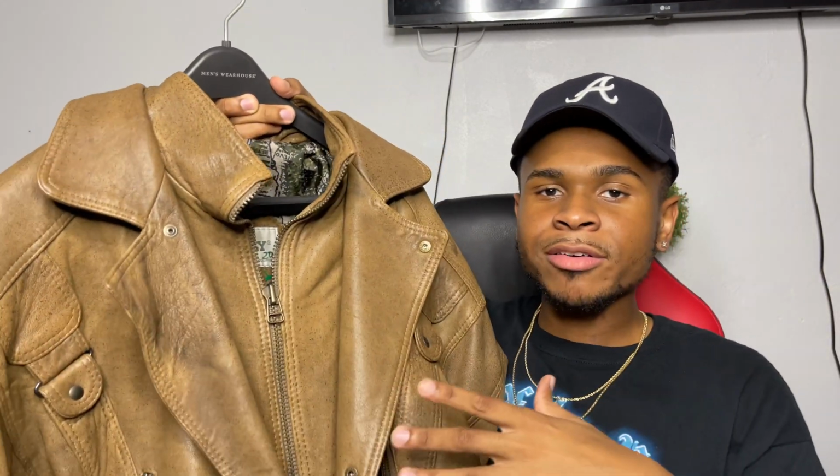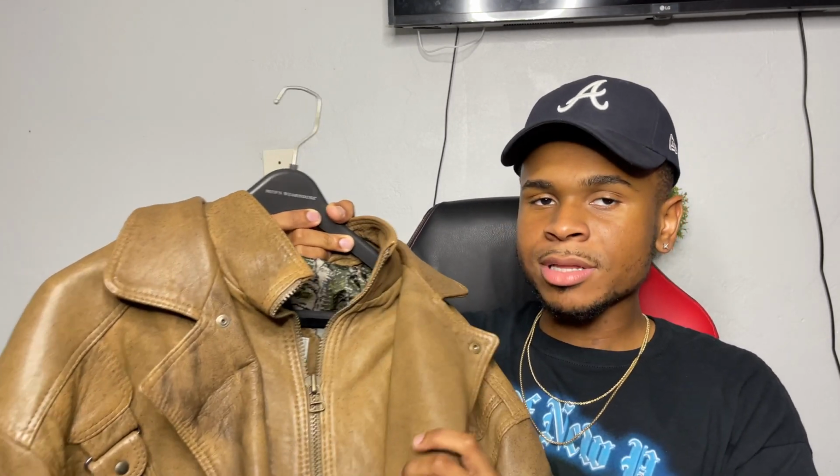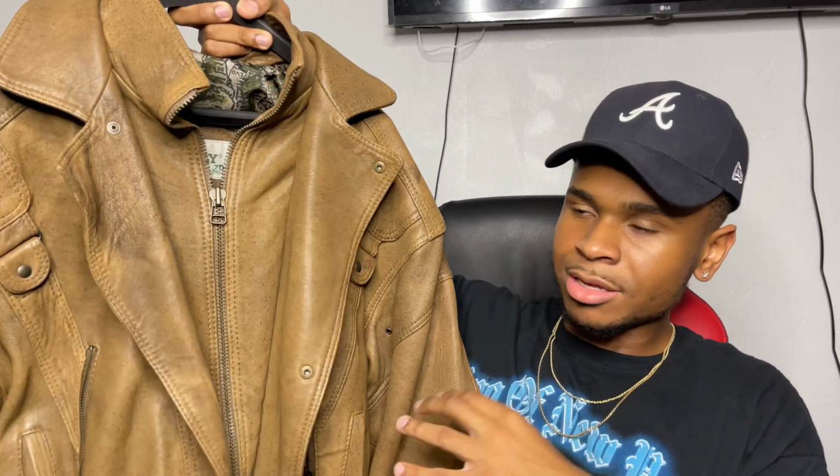This jacket is a very unique piece. It is actually lambskin, from what I've been searching up and reading online, which is kind of crazy because most of the time it's some other type of leather. You can see all the wrinkles and dents and all of that good stuff.